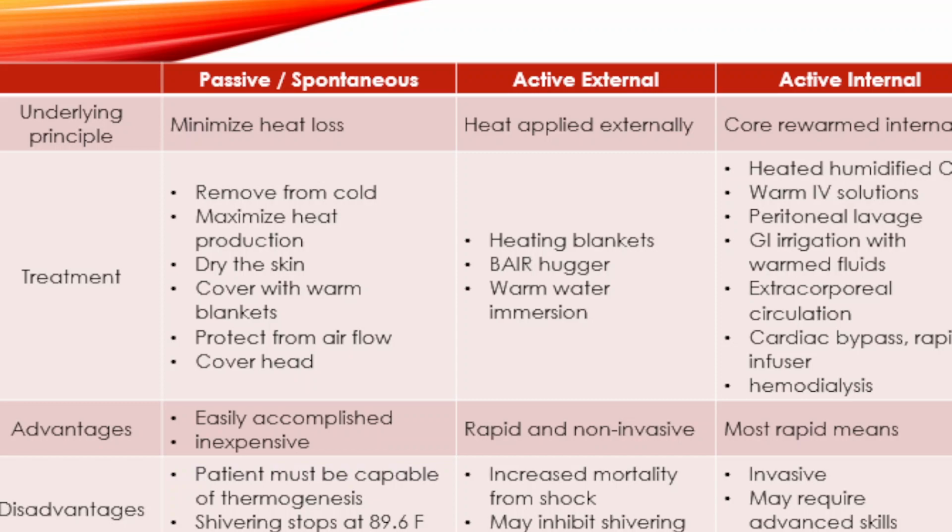This is utilized with heated, I can't see, neither can you. What's going on? Let me pause real quick and see if I can get the slide moved.